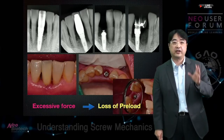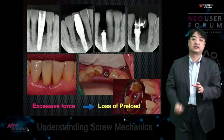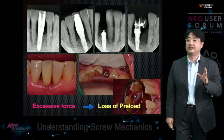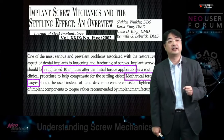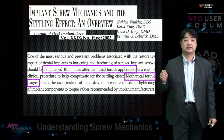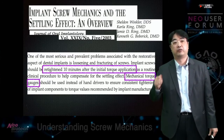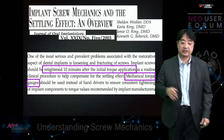So we think about using 70 to 75% of its strength to tighten the screw. That's the proper torque to give the screw. So don't tighten it too hard. You have to think about yield strength. Proper screw tightening is to tighten again 10 minutes after the initial torque application. So don't use your hand wrench. Every time you tighten the screw, like for the final restoration, you need to use the mechanical torque wrench. That's the way you give the proper torque to the implant and the implant restoration.